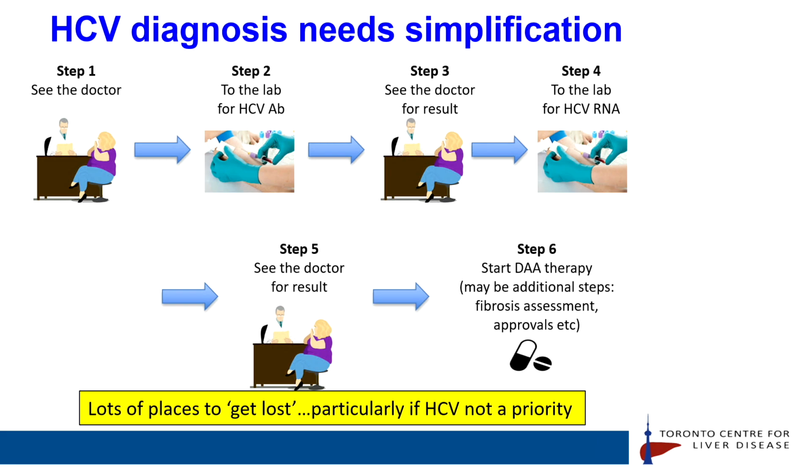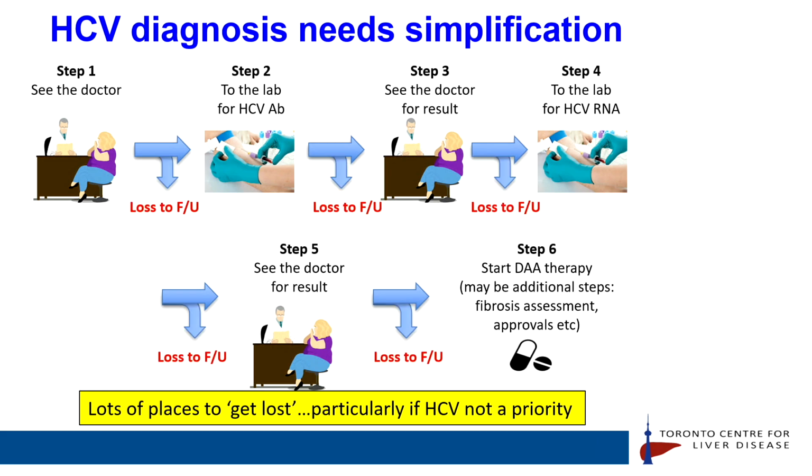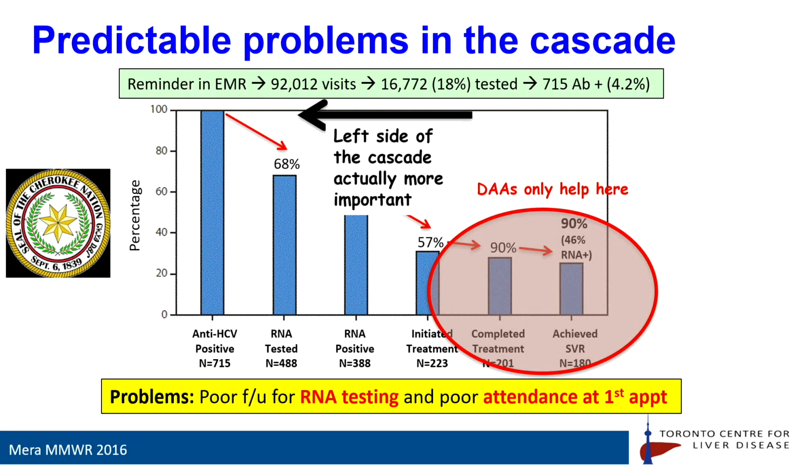We're all familiar with this concept that diagnosis clearly needs simplification, with people having to see a provider multiple times to get through antibody testing, get a result, get an RNA test, get a result, and only then can they start therapy. The problem is that you lose people along this pathway, and we have clearly seen this happening for a long time. When we look at the cascade, again with old data, the big drop-offs are early on, with people not getting an RNA test after an antibody test, and then getting people to that first appointment to initiate treatment. These are repeatedly the biggest problems.